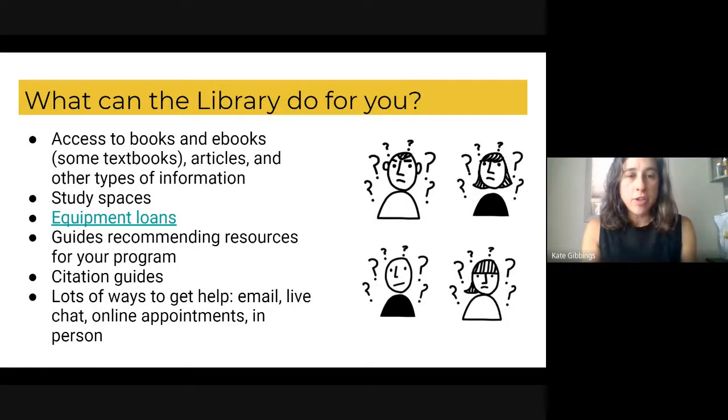Just as a little bit of an introduction, what can the library do for you? Access to books and ebooks, some textbooks. I'll talk more about textbooks in a moment. Articles and other types of information. Study spaces. We are open, as you may have heard. The limits on how many people can come in the library is quite a bit different than it would be in normal times. So I think it's around 150 people we can let into the library at a time. And the space is set up so that it's marked where you can sit and where you can't sit to help people social distance.